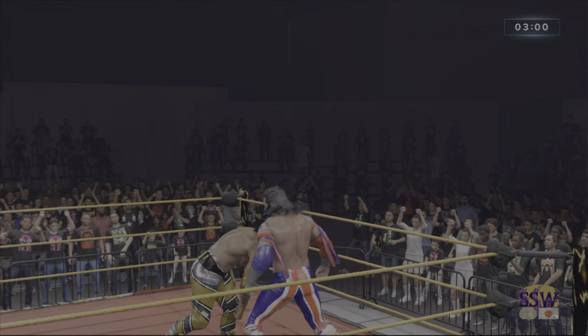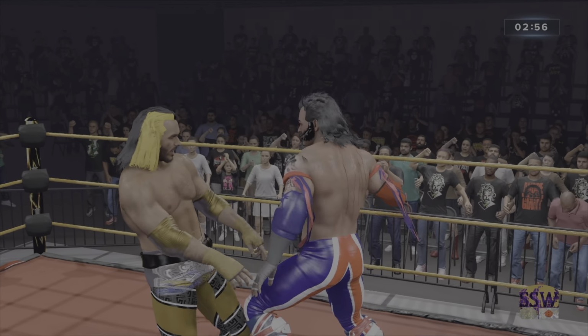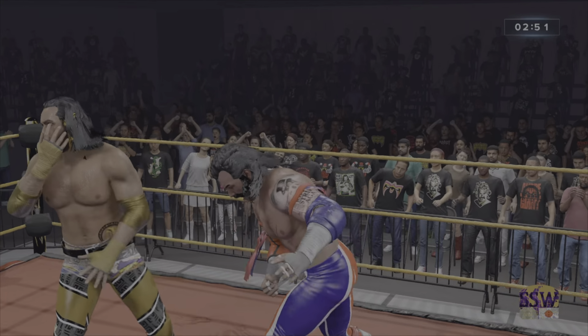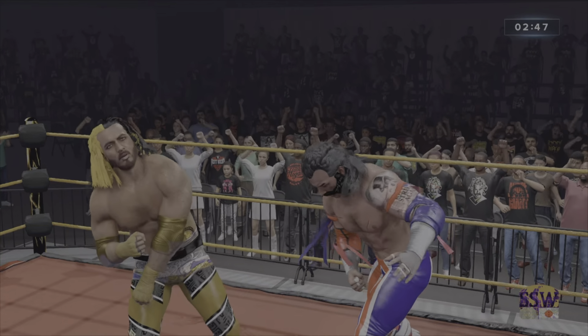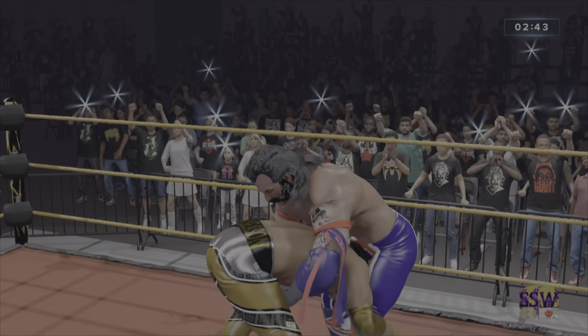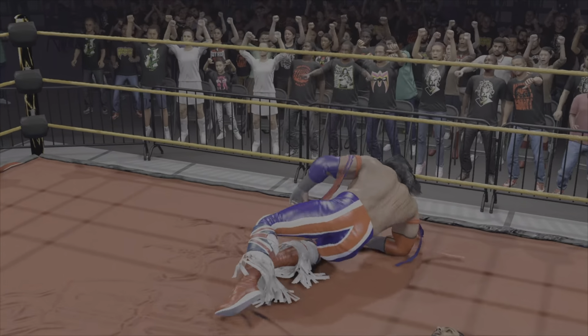These two are loaded. Big shots being fired right now. Neither competitor letting up. It looks like we've got ourselves a brawl here. The willpower, the sheer guts of these two. Oh, man. Pile driver on its way. And the official calls it clearly. They cannot fight any longer.